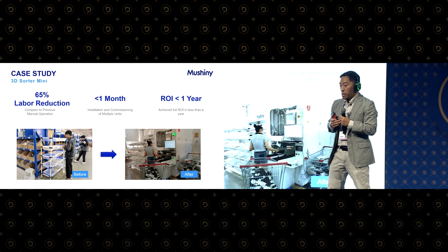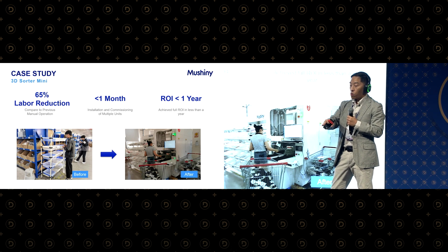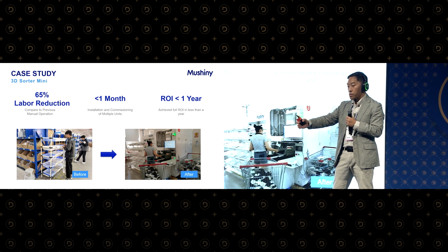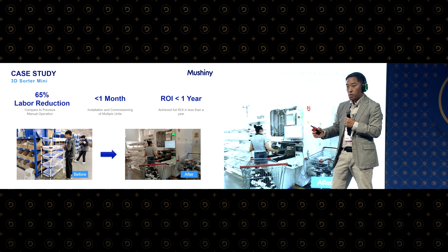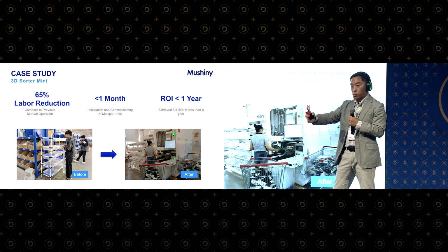And this is the case study for the video I just showed, right? They changed from the order picking process to batch picking and use the 3D sorter to do the order consolidation. They saw 65% labor reduction for their operation. They have 5 units of these 3D sorter Mini.